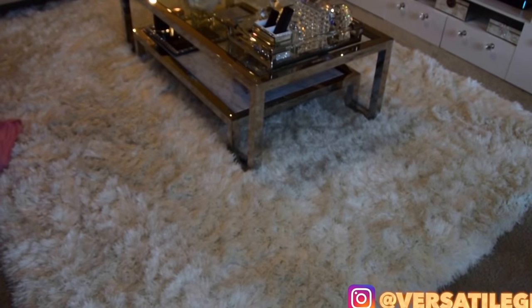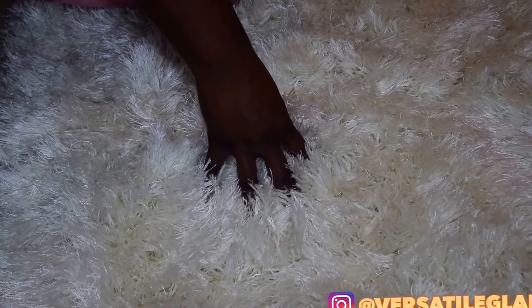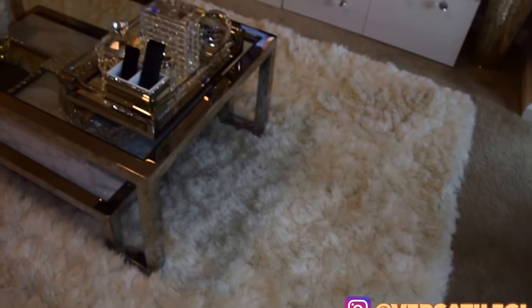So I just usually leave it right here. I forgot to mention this beautiful rug here is absolutely beautiful and plush. I actually got this from HomeGoods, of course, and I got this on sale, believe it or not. This is one of the largest sizes they have, and this was on sale for $199.